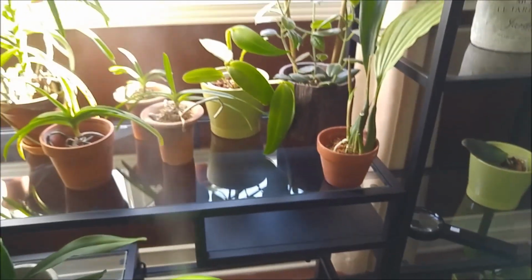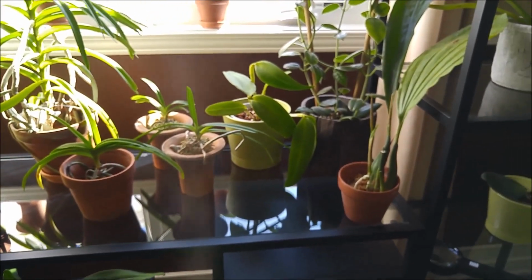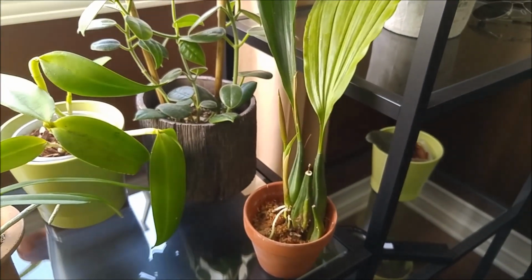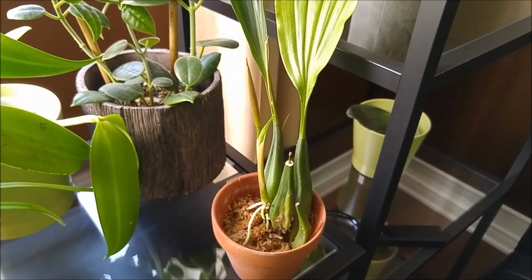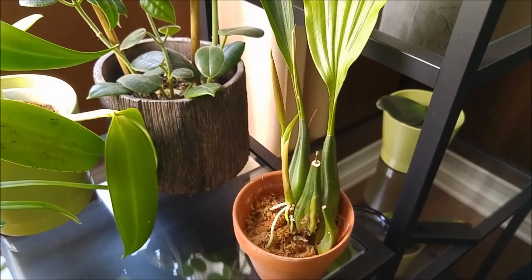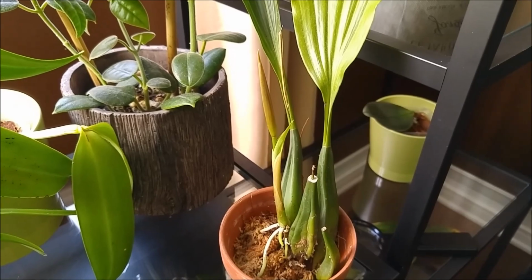It is close to my humidifier that dispenses this steam. It's not steam, it's a cold mist. And I think it provides enough humidity for this plant to be happy because they do like it to be humid. So I think maybe Coelogynes are good for this place since this one is feeling good. And I'm really excited about this bud. I can't wait to see the flower.